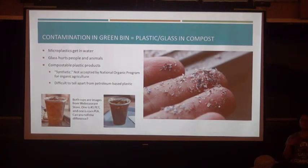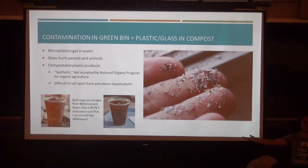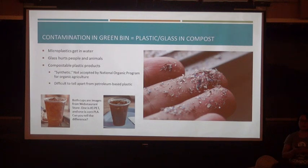The other one, which I think is really the bigger problem, is that these compostable plastic products look very similar to general petroleum-based plastic products. So those two pictures, those two cups, I literally went on Webstaurant, which is a website where you can buy all this foodware. One is compostable plastic, the other one is petroleum-based number one PET plastic. Can you tell the difference? Well, if you can't, the composters also can't. Imagine if this cup is in a huge pile of food, they're not going to be able to tell. So if they see it, they're just going to pull it out and chuck it. For them, it's just a lot easier to say, no, we don't want this at all.